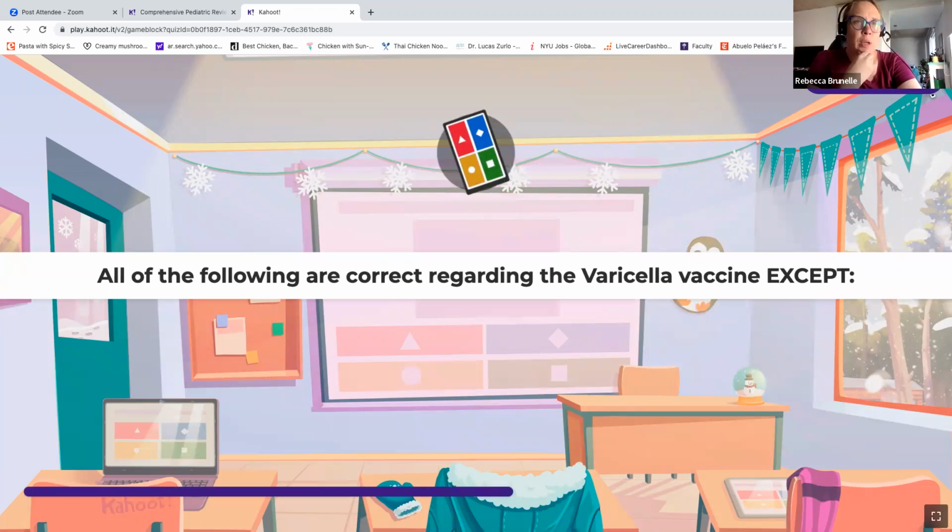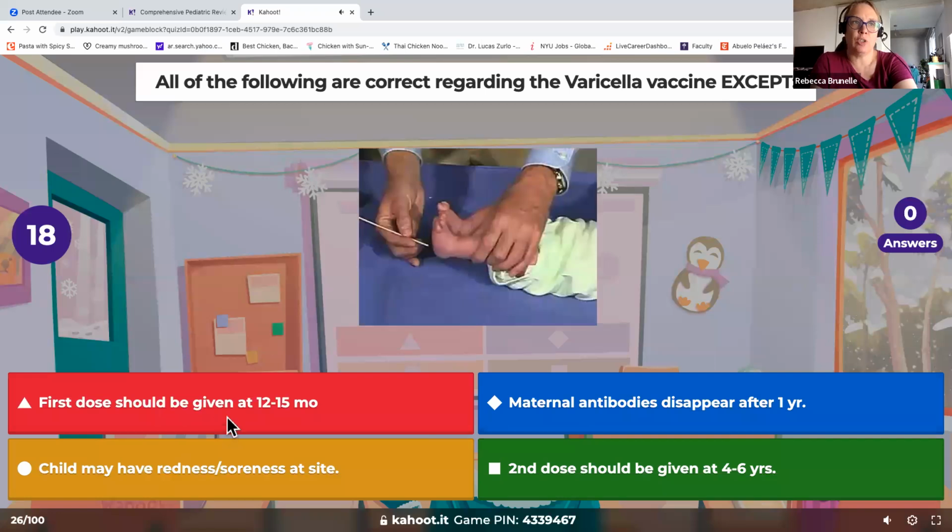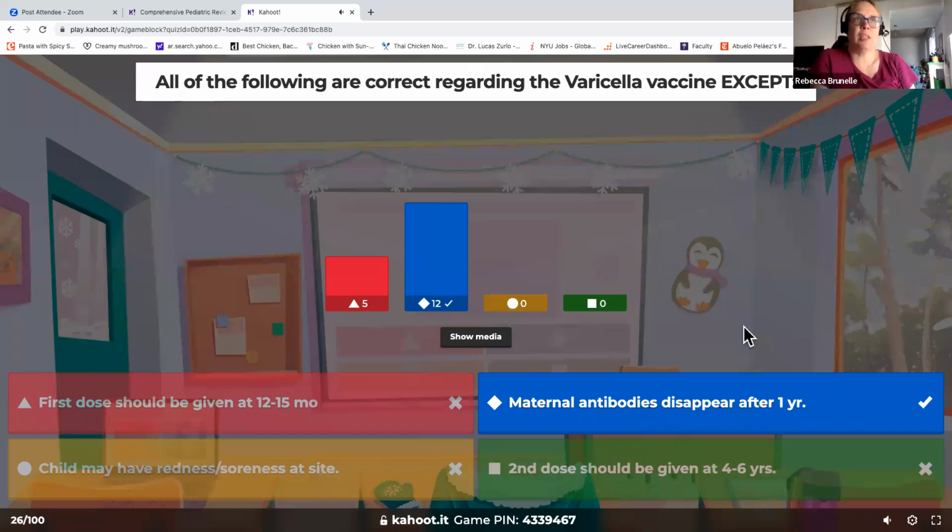So all of the following are correct regarding the varicella vaccine, except: first dose should be given at 12 to 15 months; child may have redness, soreness at the site; maternal antibodies disappear after 1 year; or the second dose should be given at 4 to 6 years. All right, good job. So the vaccine doesn't really have anything to do with the maternal antibodies. And also they probably disappear before a year. So nice job in getting that one right.